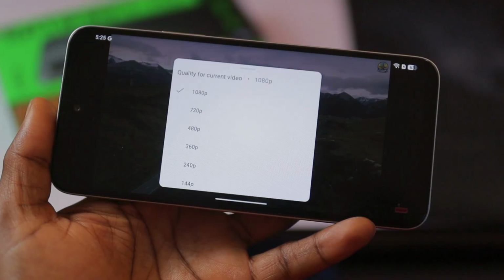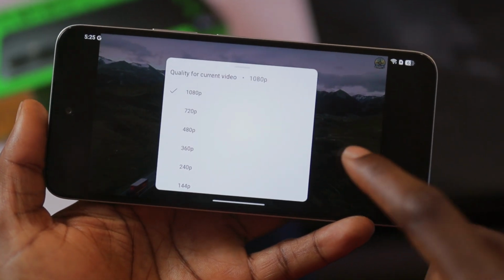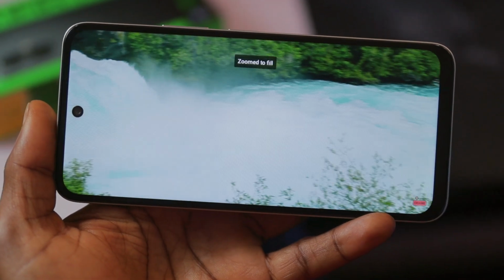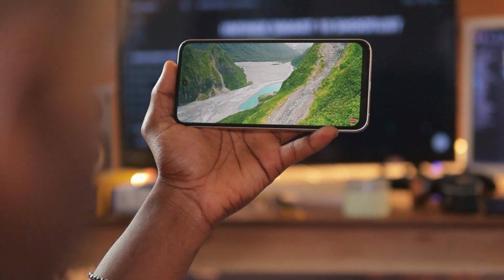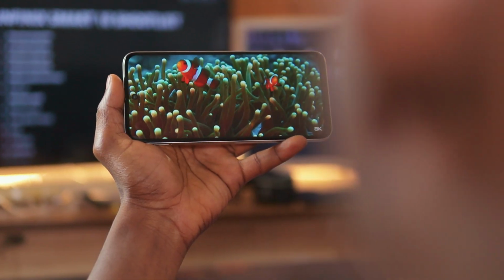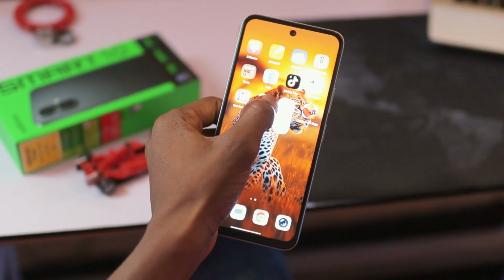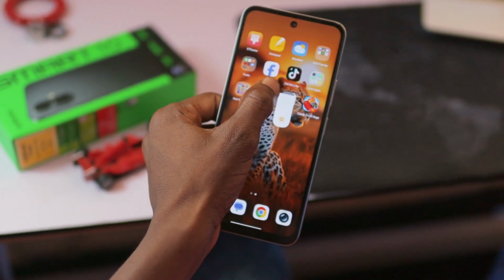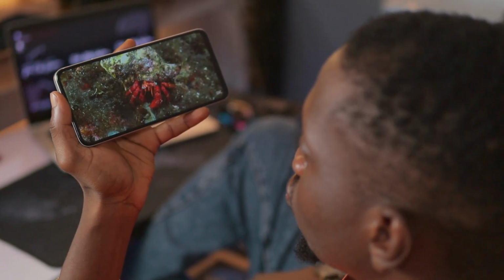So, I decided to try out media consumption. On YouTube, the maximum resolution is 1080p, and everything looks great. Colors are compact, but contrast levels could be better. Saturation and skin tones are quite decent. It has a 700 nits peak screen brightness, so it did not make for a great experience outdoors, especially under direct sunlight, but has been more than sufficient indoors.